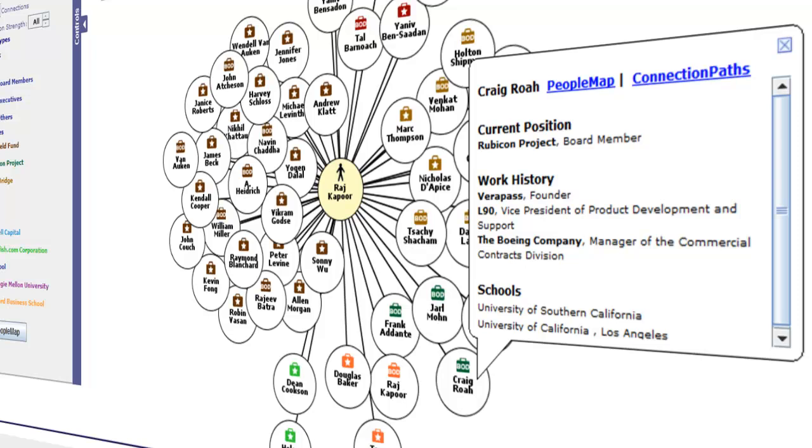We hear this scenario time and time again from our customers. They're finding people in their networks that they just are not utilizing, and with PeopleMaps, they now can.